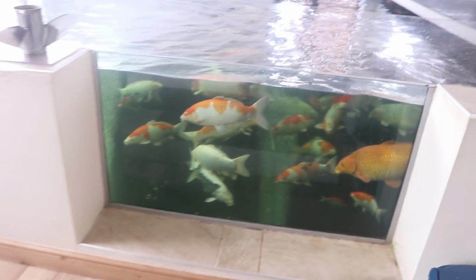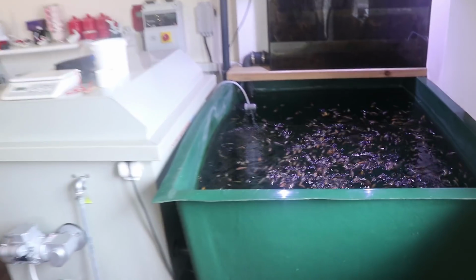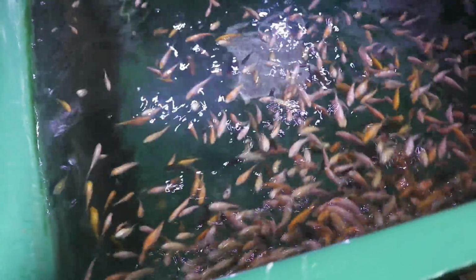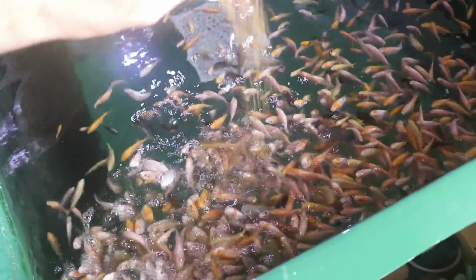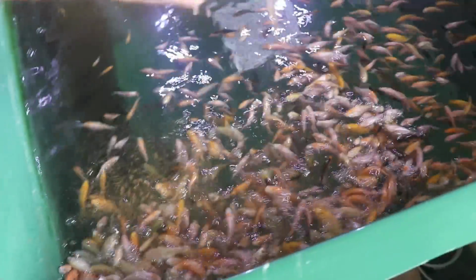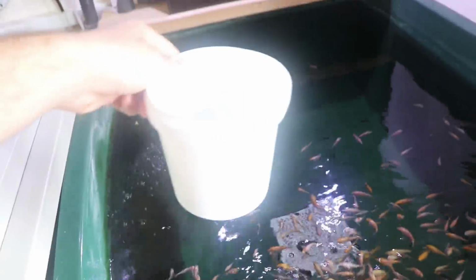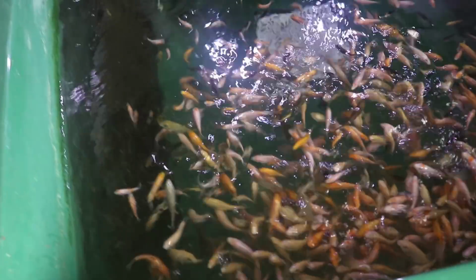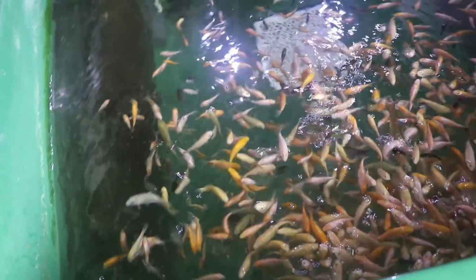Right, let's go and have a look at the fry, see how the fry are getting on. Took their net off so that the camera can see them a little bit easier. There we go. Hungry little fishes. Definitely. They've been eating an absolute ton of food. Put some in. So they've literally been going down one of these tubs every week or 10 days. They're definitely eating a hell of a lot of food.